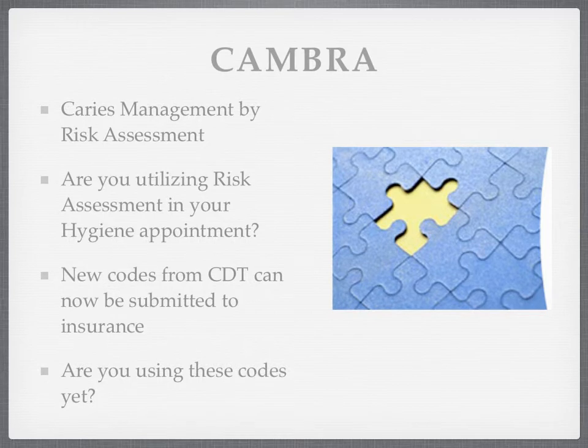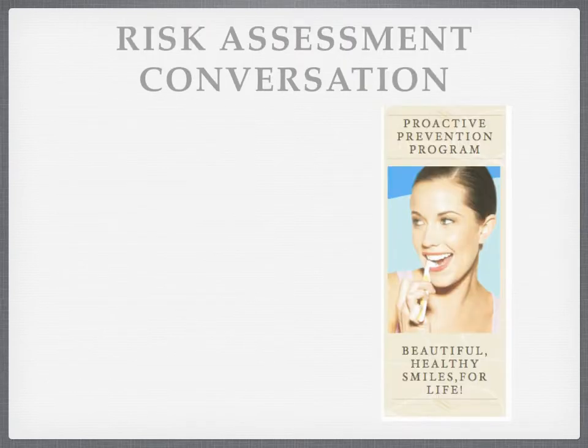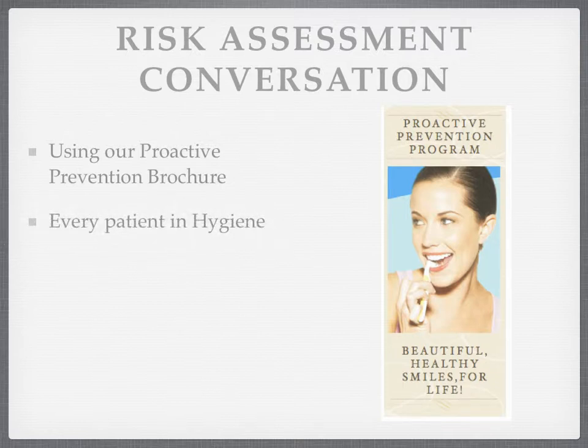So are you using these codes yet? And have you embraced some of the resources that we've made available for the risk assessment conversation with many of your patients? You know, one of the things that I recognize is that many patients consistently are frustrated by having cavities consistently. It seems to them that no matter what they do, they always have a problem. So that's why we created the Proactive Prevention brochure for you to utilize with risk assessment.